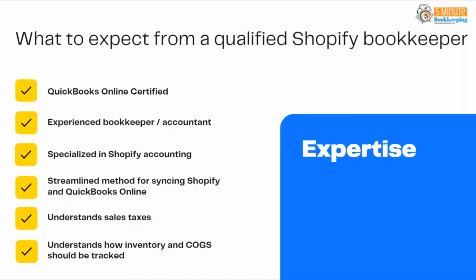Regardless of the type of bookkeeper that you work with, there are certain things that you need to expect from them. And there are certain things that you need to look for in regards to their expertise. Are they certified in QuickBooks Online if that's the software that you're using? Are they an experienced bookkeeper or accountant? Are they specialized in Shopify accounting? Do they have a streamlined method for syncing Shopify and QuickBooks Online? Do they understand sales taxes? And do they understand how inventory and cost of goods sold should be tracked on the books?